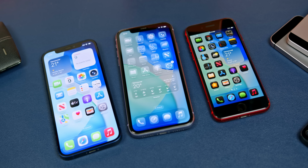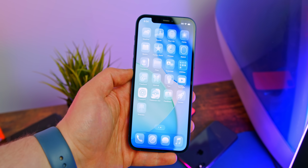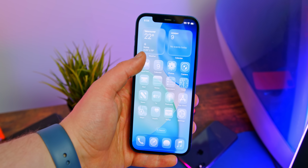I've installed it on a few iPhones, this iPhone 12, an iPhone 11, and an iPhone SE second generation, and today I'd like to take some time to discuss the event and what's new, how the update performs on older iPhones, and sort of my overall thoughts and impressions of iOS 26 as a whole.